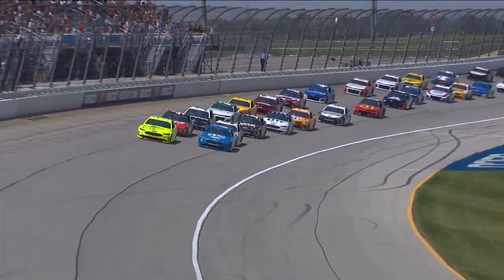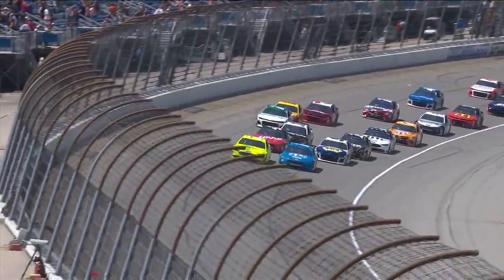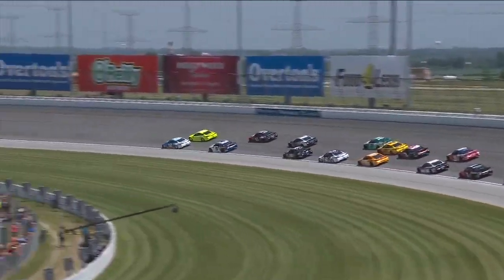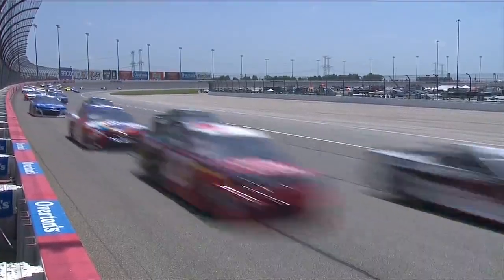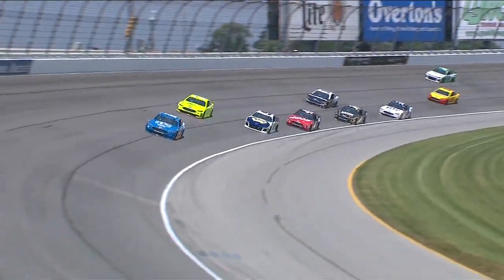Row one. Coming to the green flag, the Overton's 400 is underway. I'm a little surprised right there for Ryan Blaney to be able to clear his teammate. Menard on the back straightaway. I thought Menard would be able to get around Ryan there and get the lead, but now Menard's battling for second place with Chase Elliott.